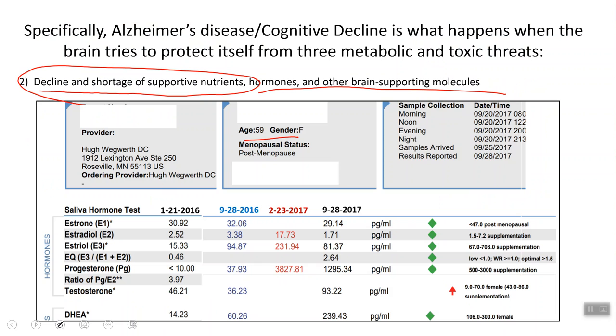So this is one of my patients. You can see she's 59. She came in with lots and lots of brain issues, foggy thinking. Her brain just was not working right. Now, what you see here is a saliva test where we checked hormones. You want to check hormones through saliva. So this was the first measurement. This is the second measurement. This is the third measurement. This is the fourth measurement.